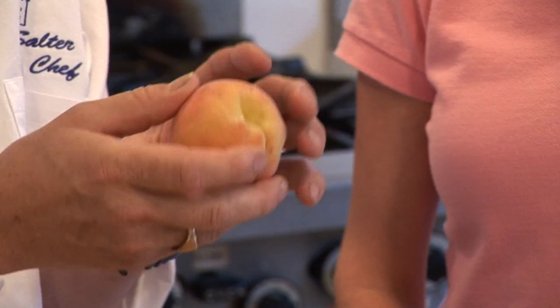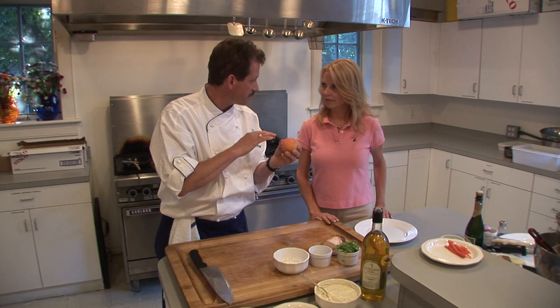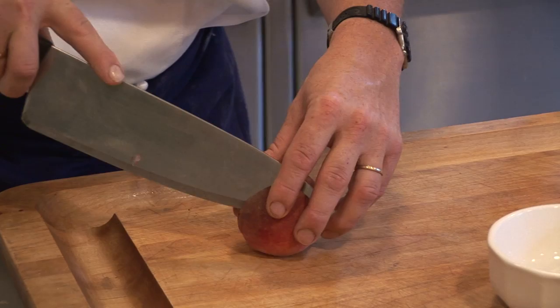So if you wanted to blanch this in some boiling water, the skin would come off nice and easily. If it was too hard, then the skin wouldn't come off at all. So what we're going to do is leave the skin on and cut around the stone and make some nice segments. Okay? So we're going to cut the peach. We'll take off a nice slice here. We'll do one more, the other side.